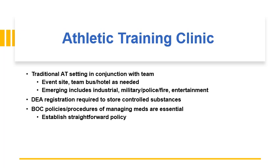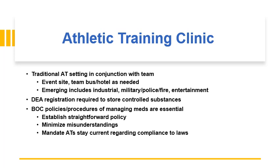So we want to have a straightforward policy on medications, and your team physician could work with you on that. The more straightforward they are, the less chance there is of misunderstandings or somebody not abiding by them. Make sure you're familiar with state and local laws, and that you work in conjunction with your team physician. All ATs should know them, so if you're supervising other athletic trainers, make sure it's all communicated. And all policies and procedures should always be reviewed annually. Some time should be taken out of the course of the year to review these policies and procedures and make sure administrators understand them, so that in the case that there is an issue down the road, everyone's on the same page with how these issues need to be handled.